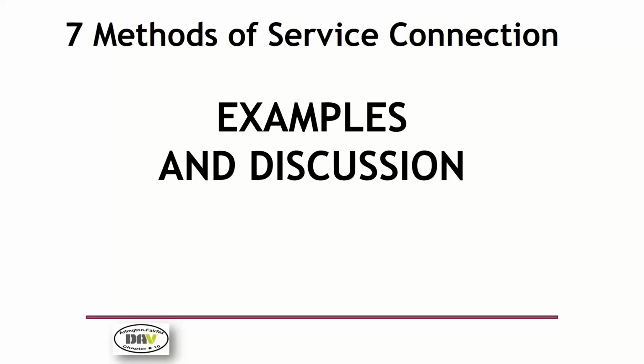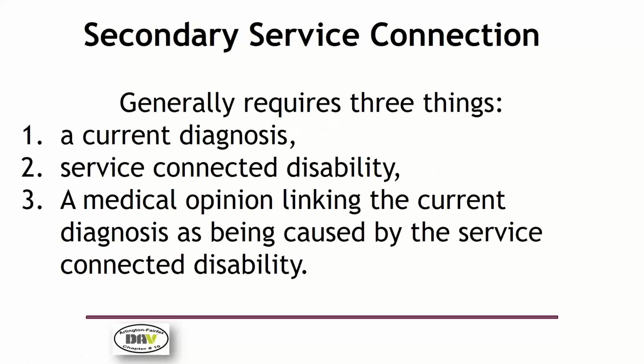So the biggest thing in secondary conditions is always going to be that medical opinion, a doctor helping you to link that current condition to a service-connected condition. So I have a lot of veterans that say, well, I have this condition that's causing this other problem. Well, that's great, but we just need that medical opinion. We need a doctor to help us do that link. And once we get that, then we can be pretty successful. So Shane, any other examples or remarks?